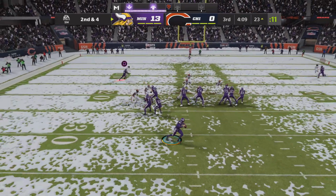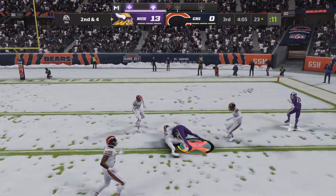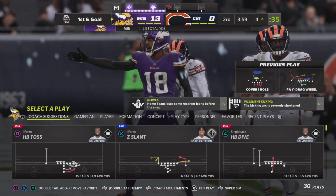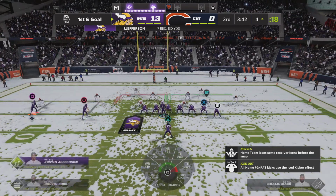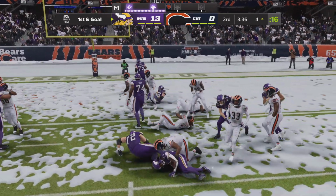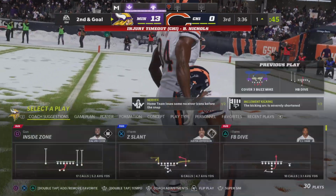On play action, Cousins. He'll buy some time right. And he's got this to Jefferson. And all the way down inside the 5 to the 4. And remember, this drive started off following the turnover. And they've taken no time working their way down the short field. A nice connection there, and now they're looking at a 1st and goal. And he'll be stopped about a yard shy of the goal line after a pickup of about 3.